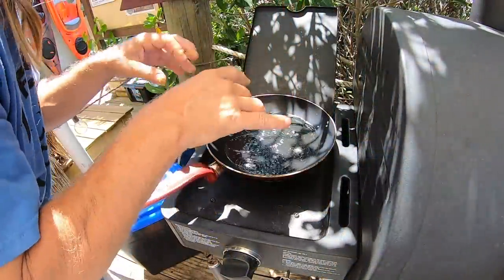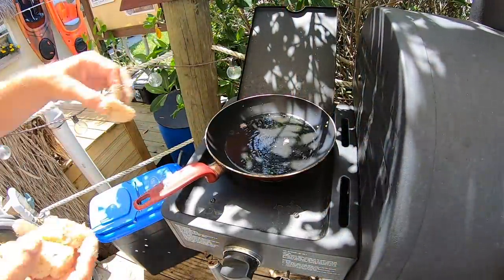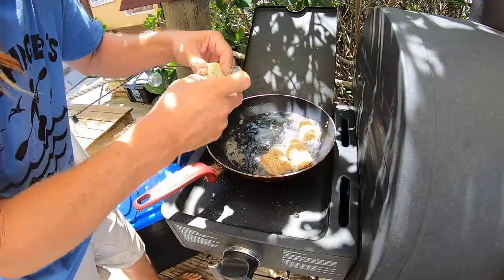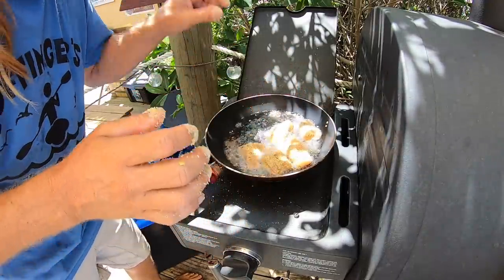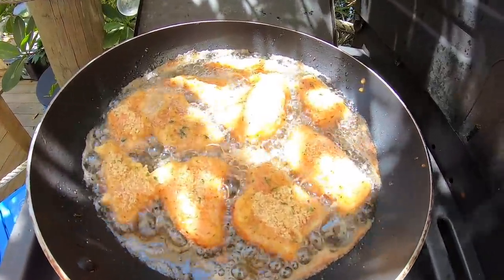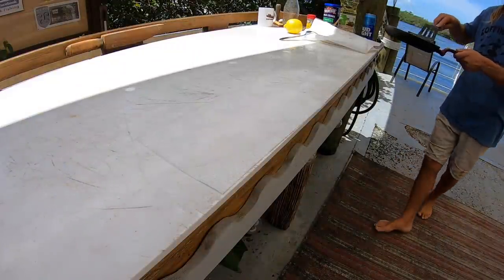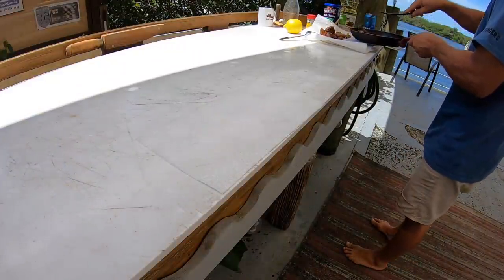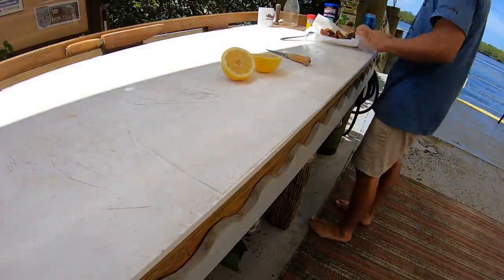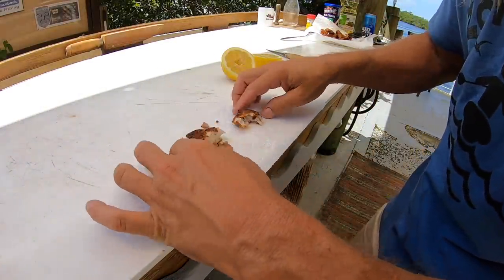How are we doing here? Oh yeah, that's ready. A couple minutes on both sides. And we'll try it out. Whew, hot.